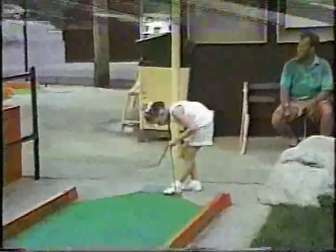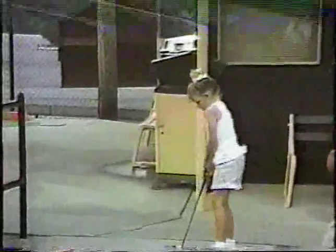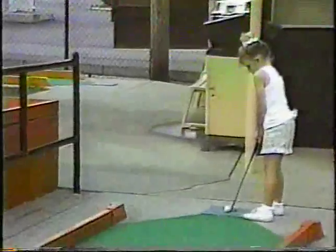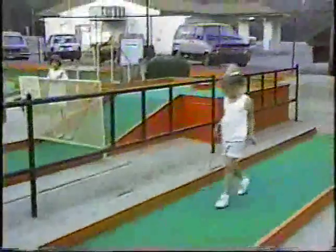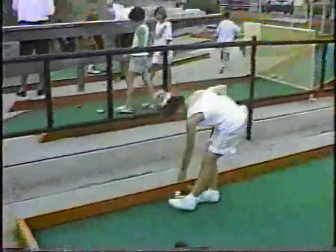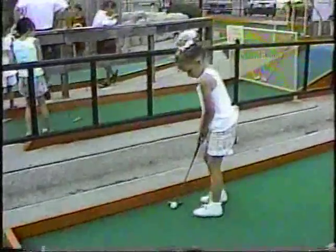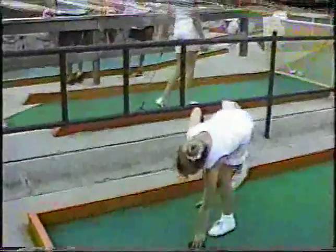And now we'll watch Kelly putt here. Kelly, our youngest contestant out here tonight at age 6. Nice to see a female contestant out here. We've had a couple this year. And Kelly's going to leave this out, I believe, a little bit to the right of the hole. And Kelly nicely knocks that in for his 2.